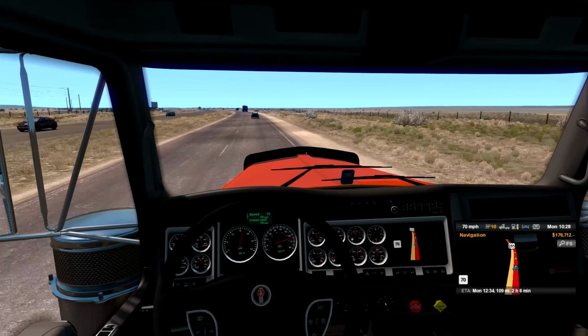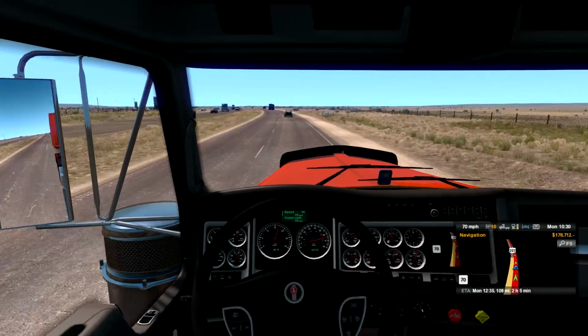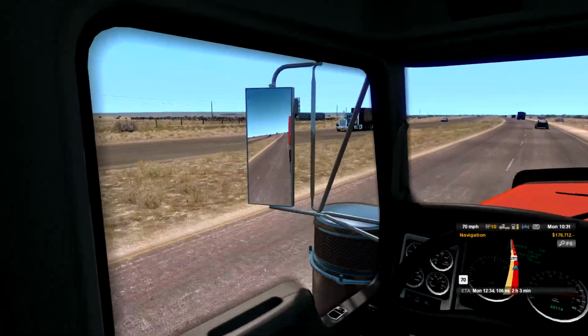It's a shame we can't draft up behind this dump truck in front of us, you know. Just sort of get off the gas and let her cruise. Here's someone's farm out here in the middle of nowhere.